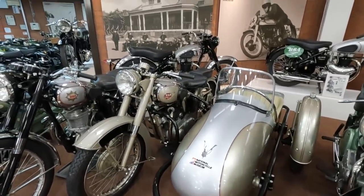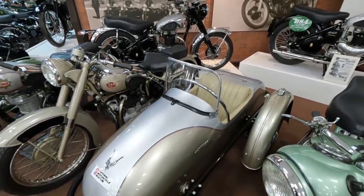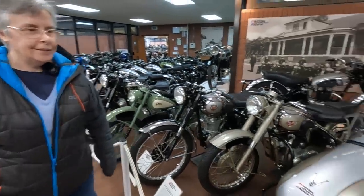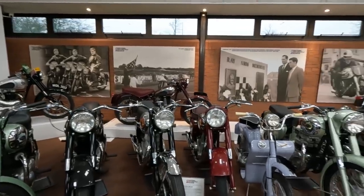A little boot at the back of the sidecar. Yeah, a little boot and a very comfy looking seat. You probably have a hood for it. What could you want? I don't think I'll ever get Jenny on a bike. You wouldn't even go on my moped, would you?